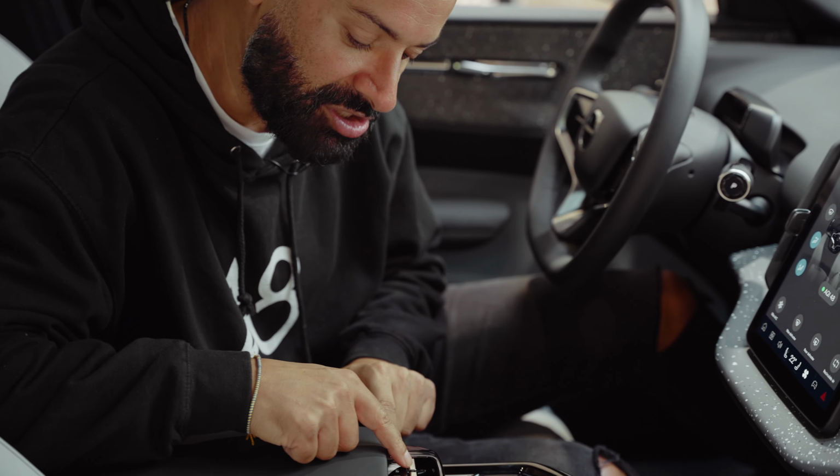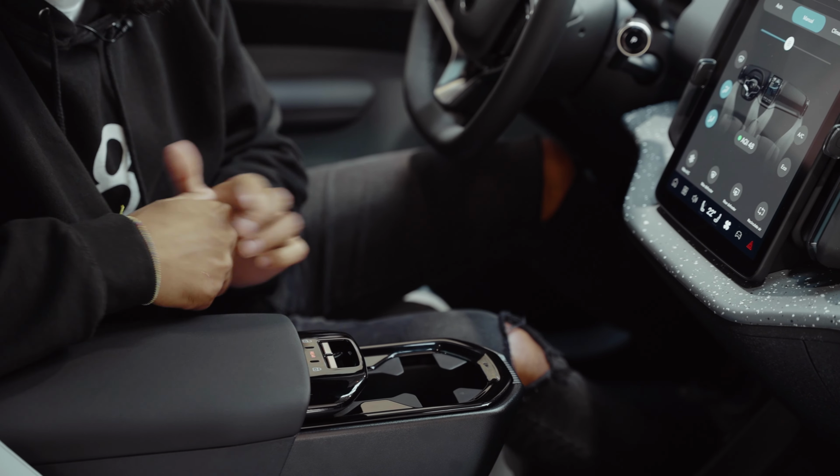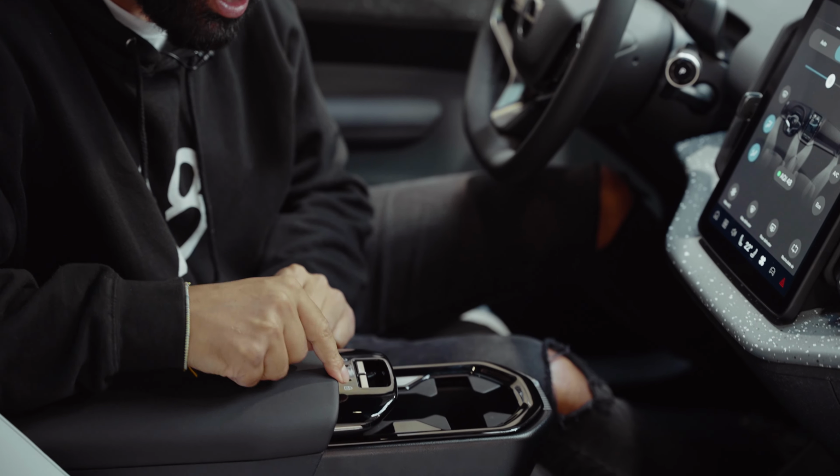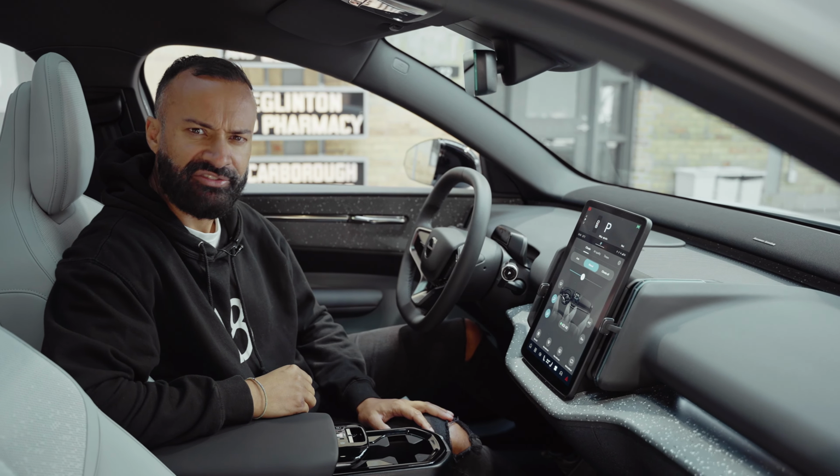And then here are your switches. You have left and right, and then when I hit the rear button, that controls the rear left and right. Lock and unlock the doors, and that's it. Very clean, very manageable, and very 2025.